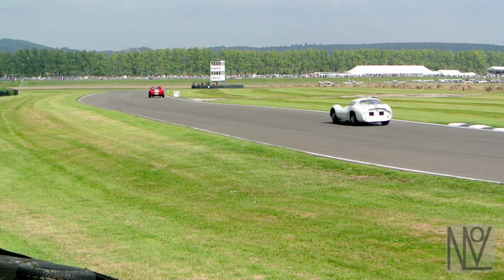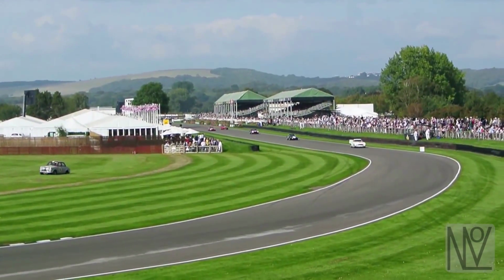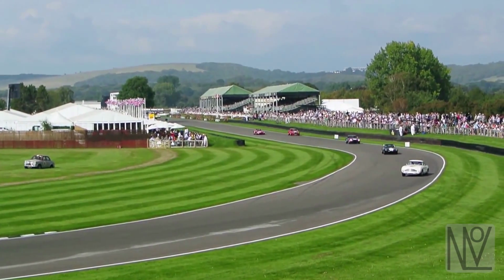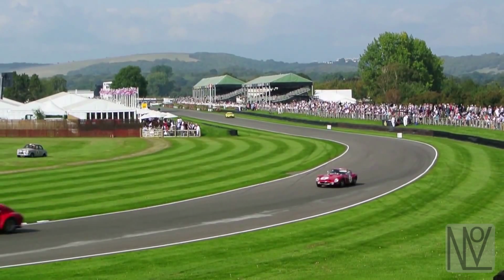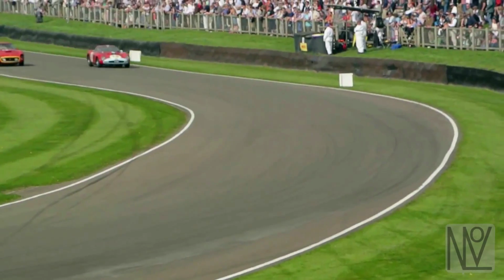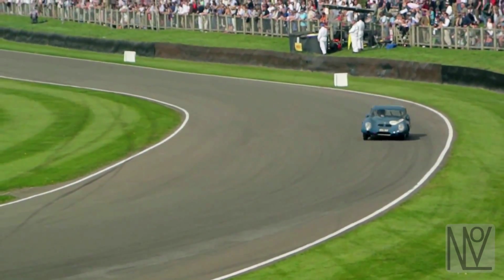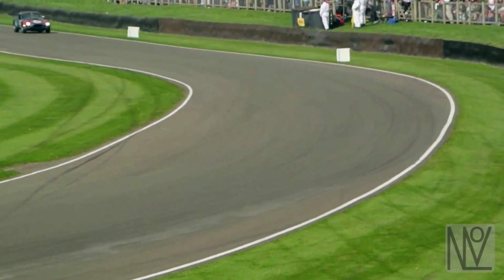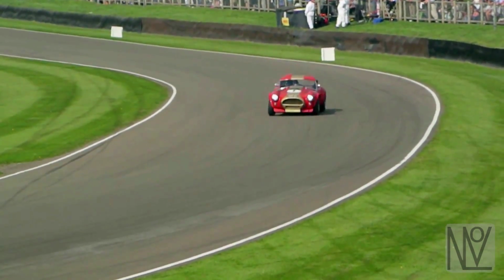Oliver Bryant in the red and gold Cobra was determined not to give up, and eventually was snapping at the heels of the leader. The ongoing pressure seemed to force a mistake from van der Garde, who, on running wide at Lavant, would lose the lead to Bryant's Cobra.